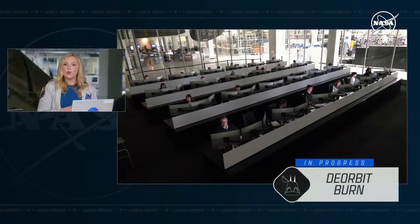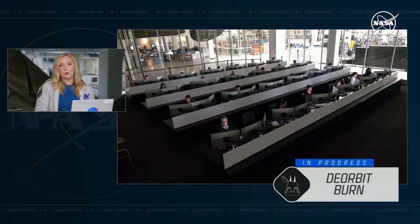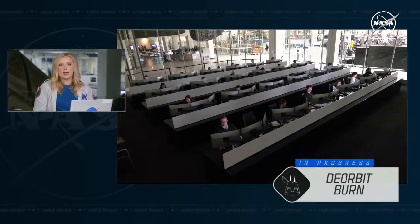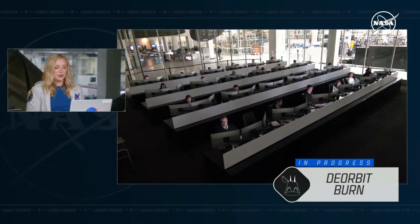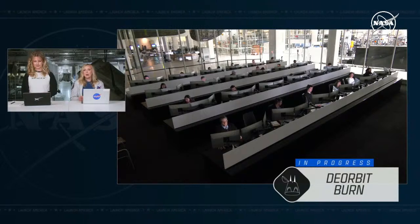These checks happened all the way up until we're in the final hours before the deorbit burn, which is the last burn in the trip home and commits the Dragon capsule to re-entering the Earth's atmosphere. And again, that deorbit burn is currently underway. We're 5 minutes and 35 seconds into it, with just about 8 minutes remaining.